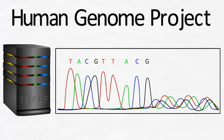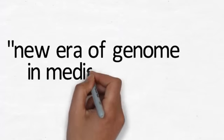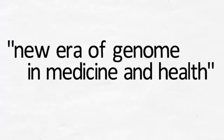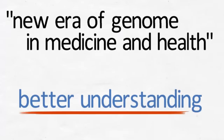Although the project was completed over a decade ago, the Human Genome Project should not be viewed as an end in itself. Rather, it marks the start of an exciting new era of the genome in medicine and health. This massive effort has paid off by providing us with a better understanding of how abnormal genes cause disease.